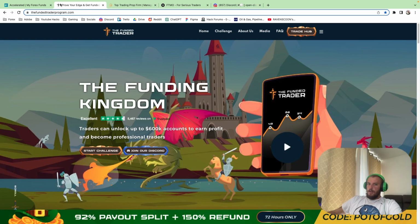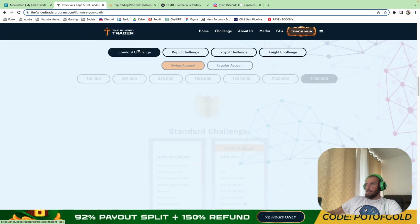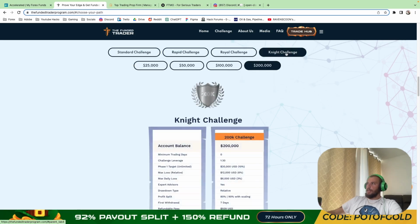Okay, so let's go over to the Funded Trader. The Funded Trader is my second favorite one. So you can see all the difference here. They actually have the Standard, the Rapid, the Royal, and the Night.